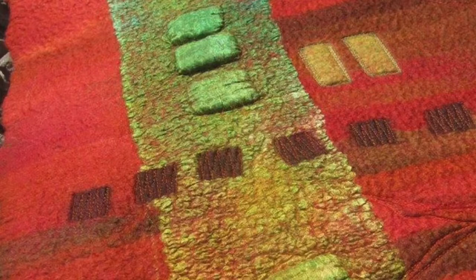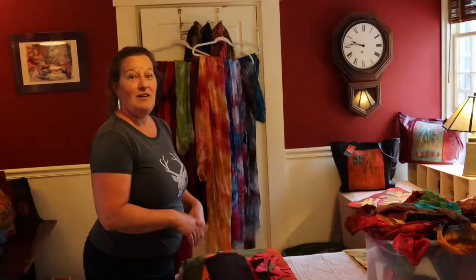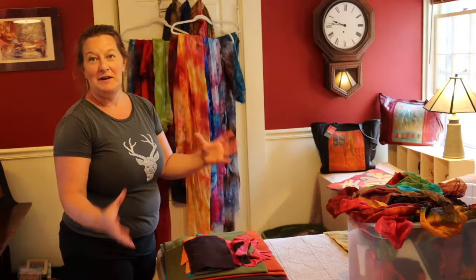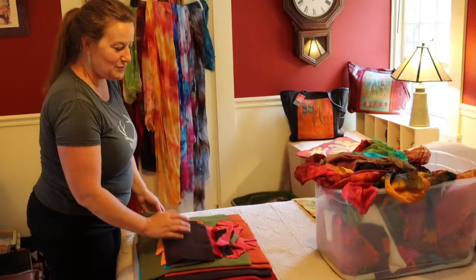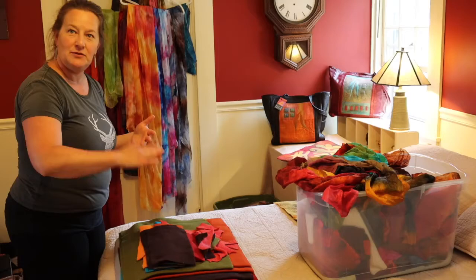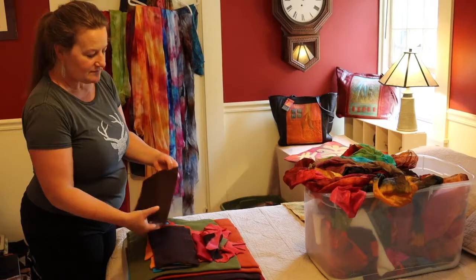Here and over in the corner, all of the wool gets stored in Tupperware tubs and everything, again, to keep it safe from the moths and other influences. But I work a lot with a fiber that would be called a pre-felt material. This is merino wool that has been sent through a chopping machine, much like commercial felt would be made. But it's a very fine grade merino wool in various colors.